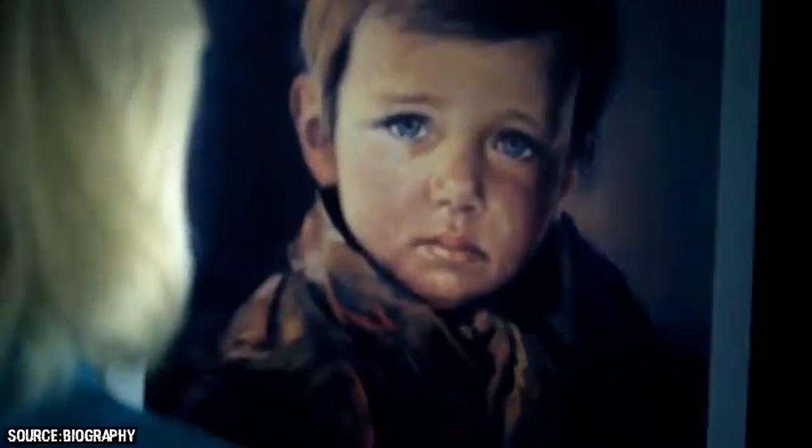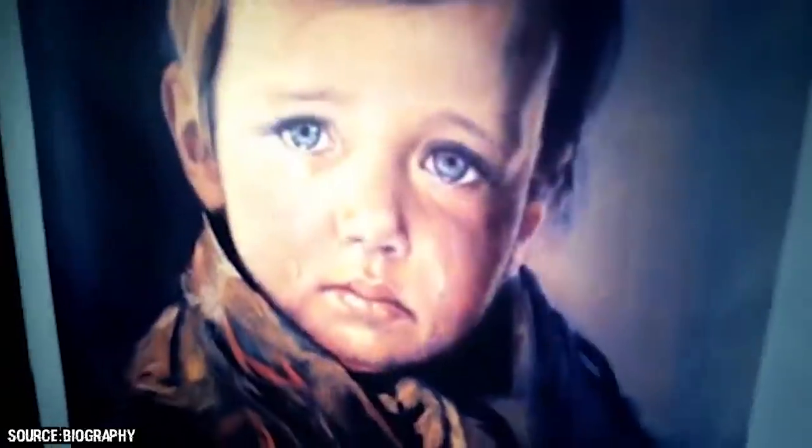Basically a picture of a small boy. There was sort of an orange glow reflected on his skin, as though he was looking at something burning.